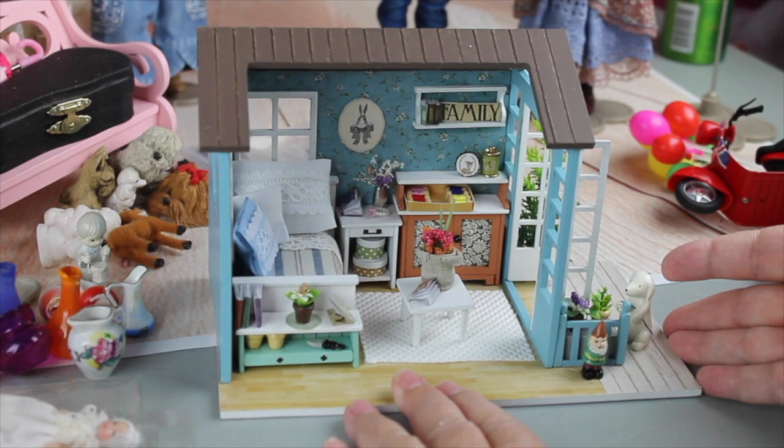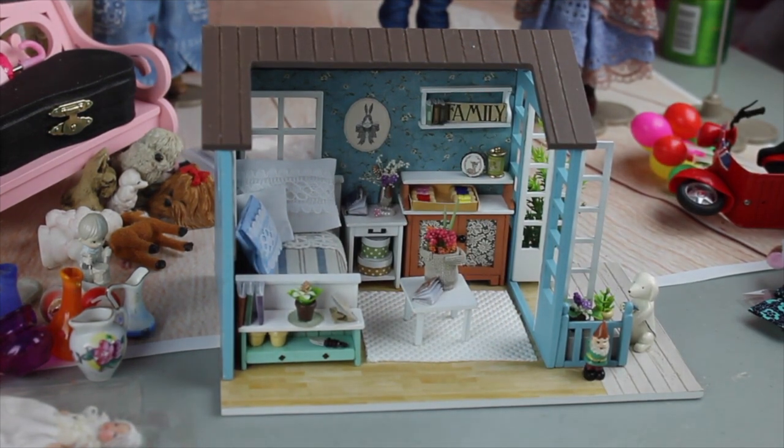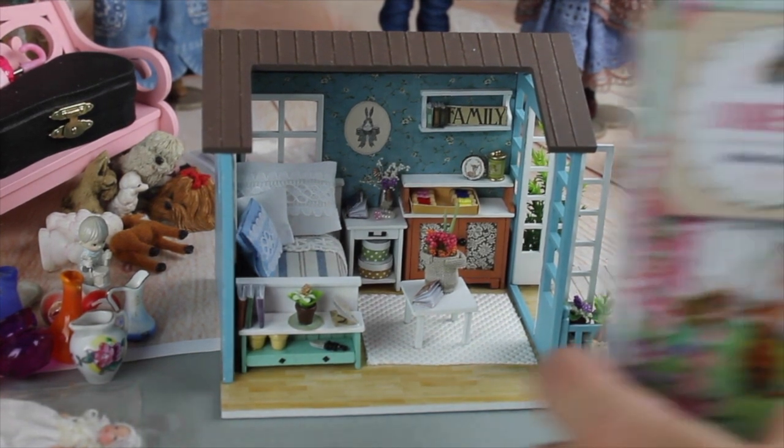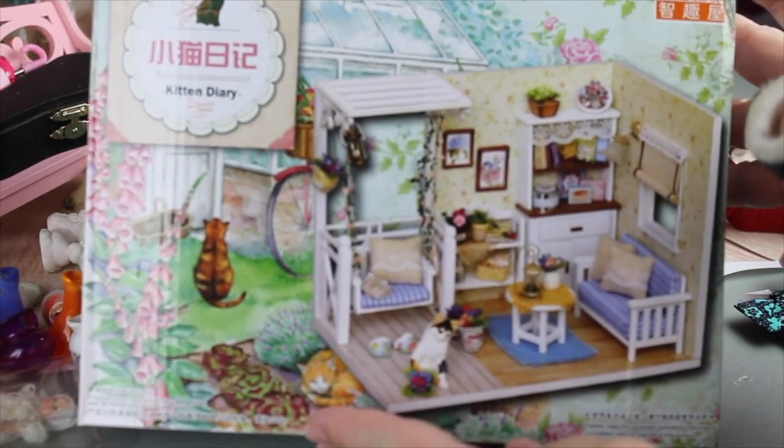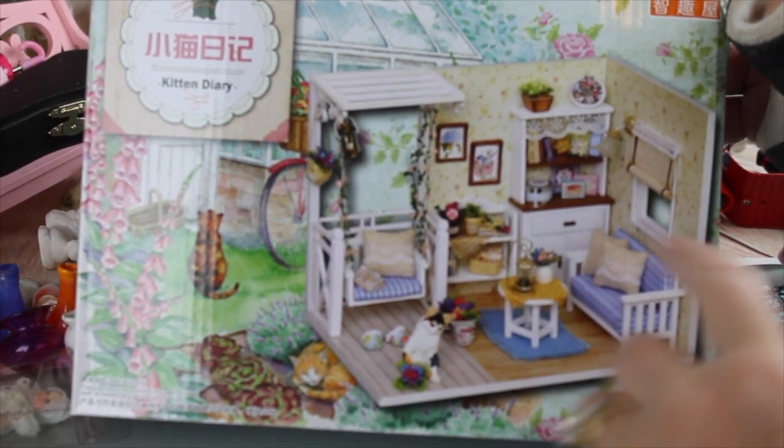You would actually need two hands for this, not one hand like I have now. But I did this before I did my petite Blythe habitat. Here's how they come. This is actually another one I bought when I bought the one I put together.